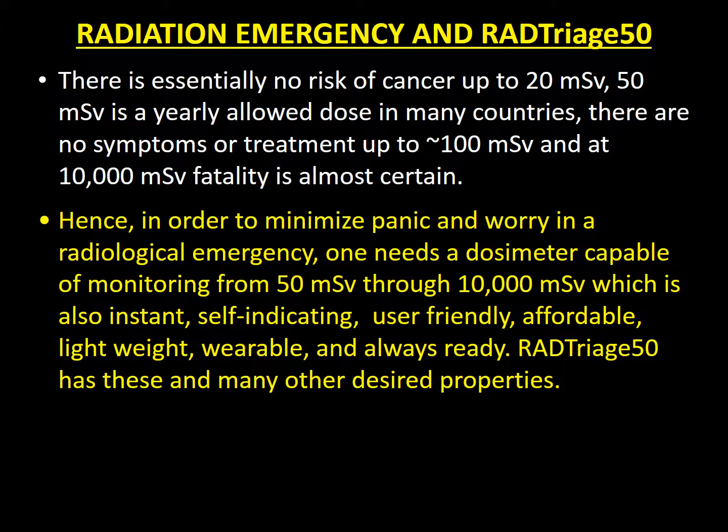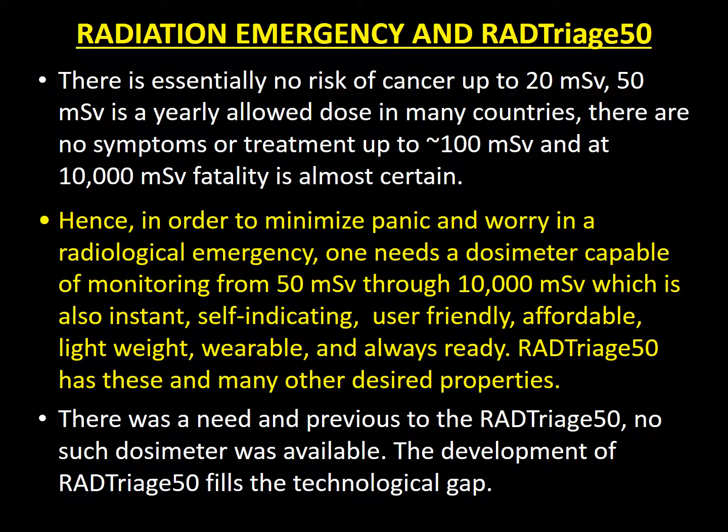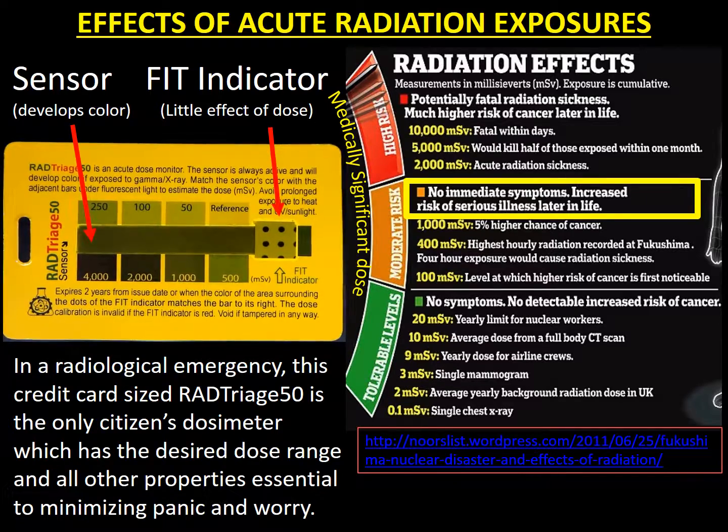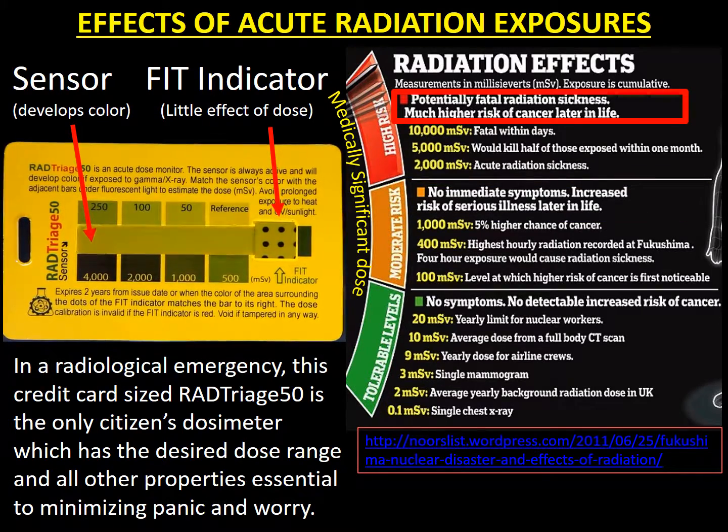RADTriage has these and many other desired properties. There was a need, and previous to the RADTriage, no such dosimeter was available. The development of RADTriage fills the technological gap. In a radiological emergency, this credit card-sized RADTriage is the only citizen's dosimeter which has the desired dose range and all other properties essential to minimizing panic and worry.